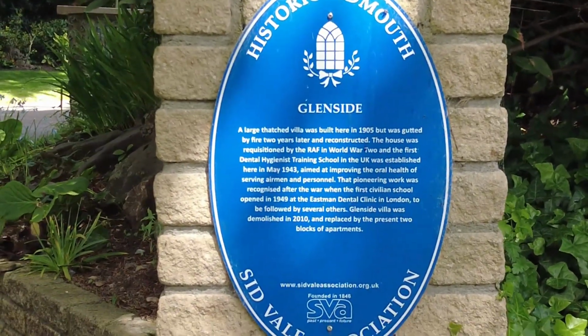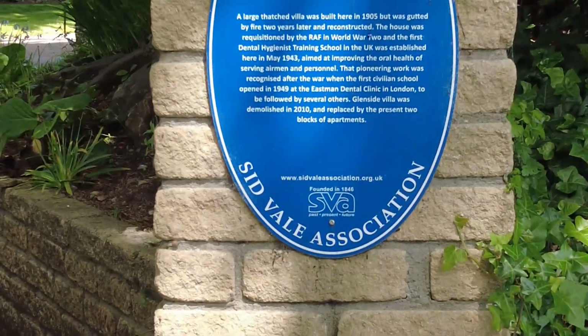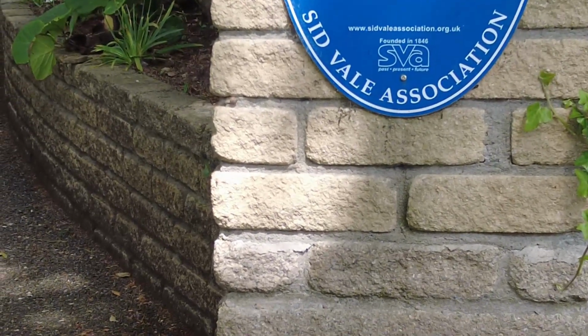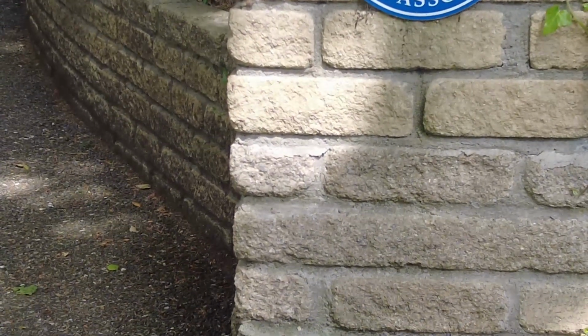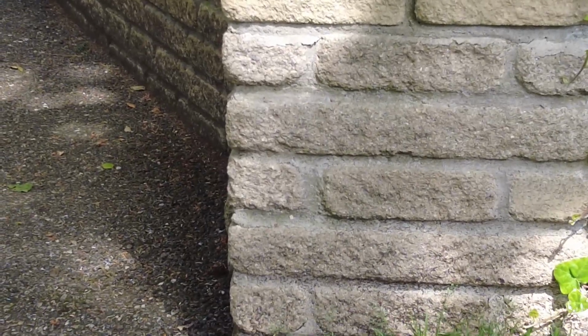So this is Glen's side. Another historic blue plaque says the large detached villa was built here in 1905, but was gutted by fire 2 years later and reconstructed. The house was requisitioned by the RAF in World War II, and the first dental hygienist training school in the UK was established here in May 1943.